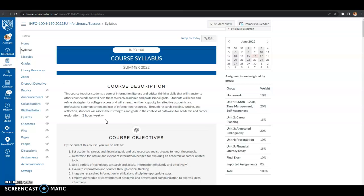So that's why we're here on the syllabus page, because it tells you over here kind of how everything is grouped for the semester. So our Unit 1 was worth 20% of your course grade, and that was all the assignments, kind of the college success, getting to know yourself assignments. So we talked about goal setting and time management, learning about yourself through the Myers-Briggs and the emotional intelligence inventory.